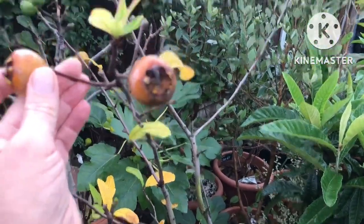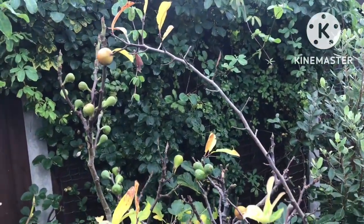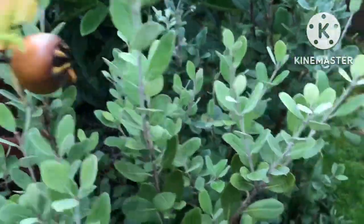But of course the problem with 5 fruits is there's not an awful lot you can do with 5 fruits. You're not exactly going to get a jar full of jelly out of it, but I might decide what to do when they get to an edible stage.